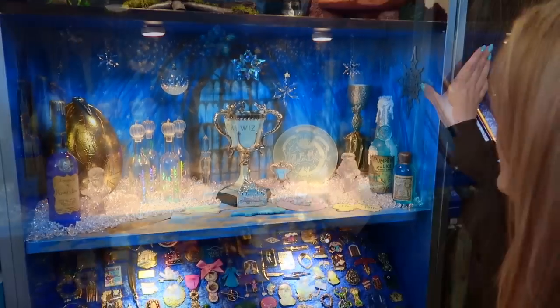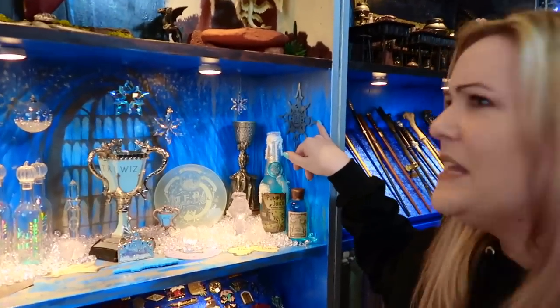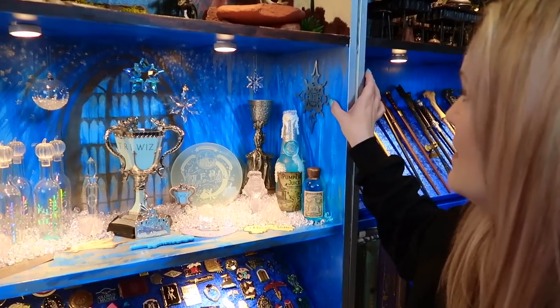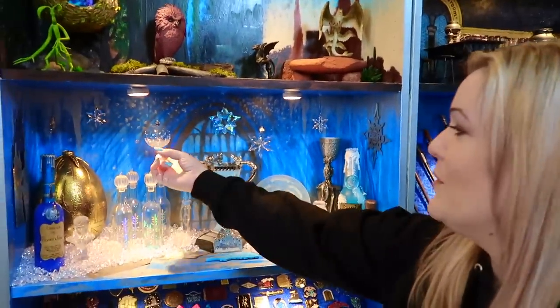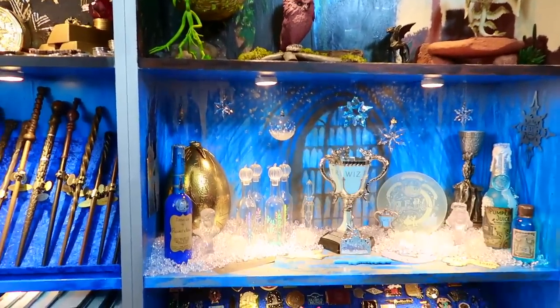I found them again. We've got a Yule Ball decoration here on the side as well, which is from the Hermione Artifacts box by Noble Collection. I had to put that on there, even though I've just noticed it's wonky. It's coming downwards. So this is one of my favourite shelves, and my Swarovski crystal necklace decoration from Monica as well.